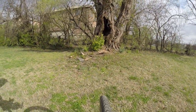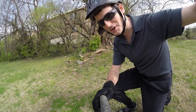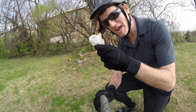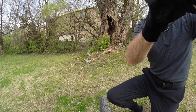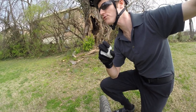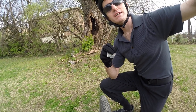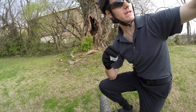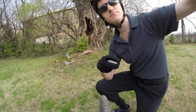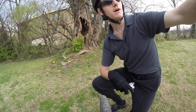Alright, hang on a second. Hey there, bike blogger here. Tip of the day, cover your saddle. This is a shower cap. You can get them for free. Well, not really for free, I guess. If you rent a room at a hotel, motel, whatever, usually they have these in the bathroom. Spend a dollar, you can get like a dozen of them though, so.